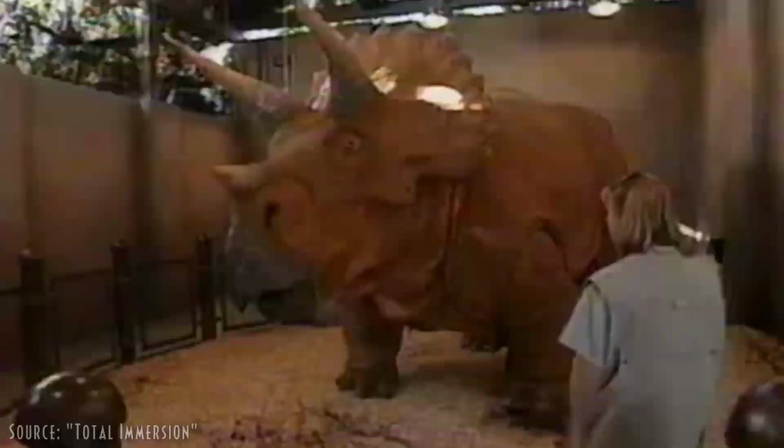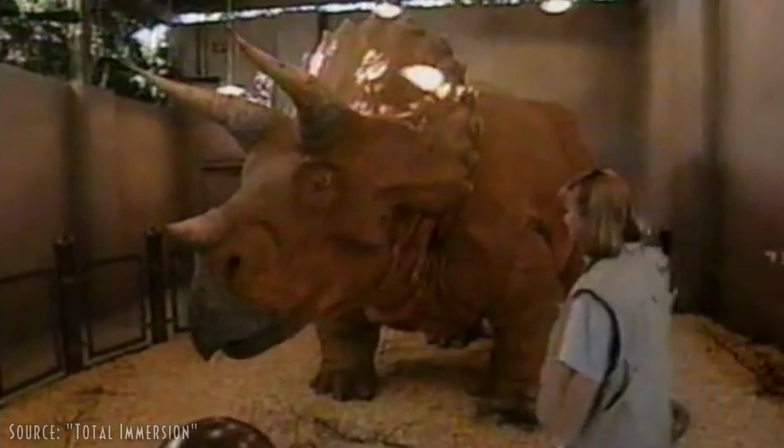The up-close and personal experience lasted about 10 minutes before sending guests on their way to enjoy the rest of Jurassic Park and Islands of Adventure. What Universal was able to pull off with Triceratops Encounter was an accomplishment in bringing a truly one-of-a-kind theme park attraction to its lineup.